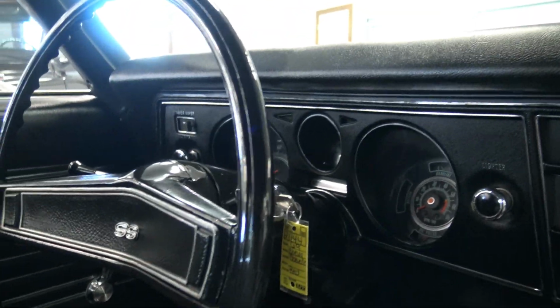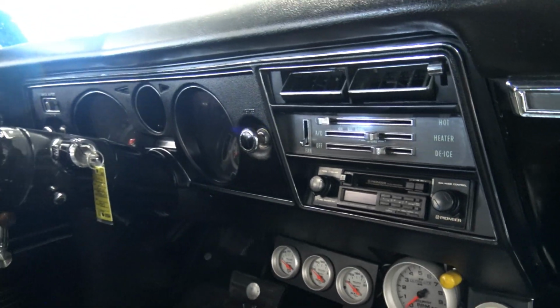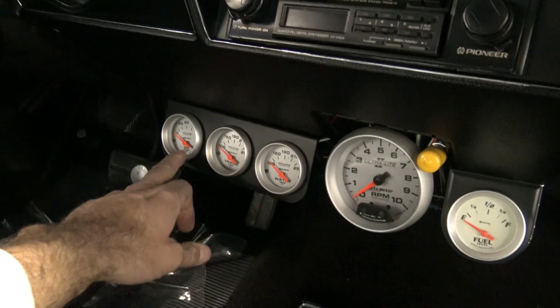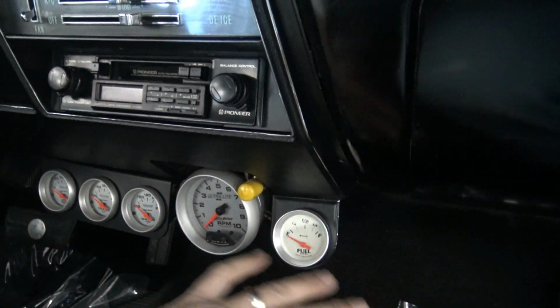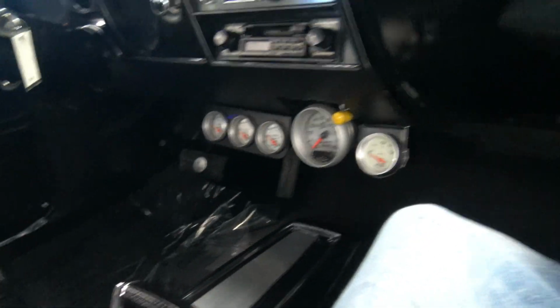Now, it does have, obviously, your factory Super Sport wheel. It's got tilt wheel, which is very nice. And it's got all the factory gauges, tach gauges. But with all the modifications, the electronic ignition, I can't imagine how much money he's got in that motor. So he went ahead and went with all the aftermarket gauges, an accurate tachometer. So everything works down there. Console's in great shape as well.